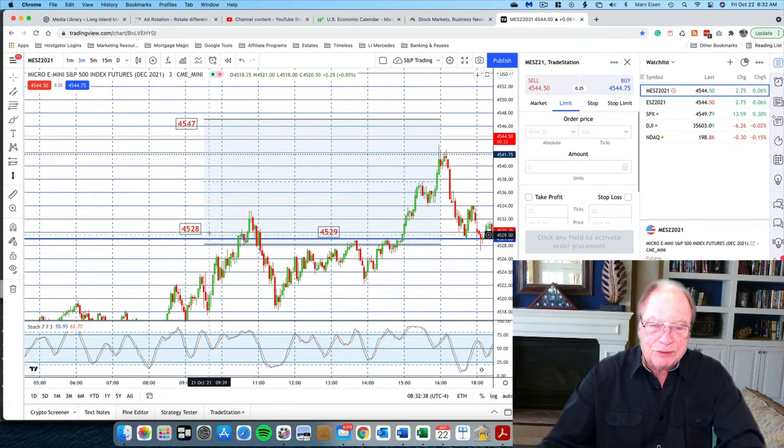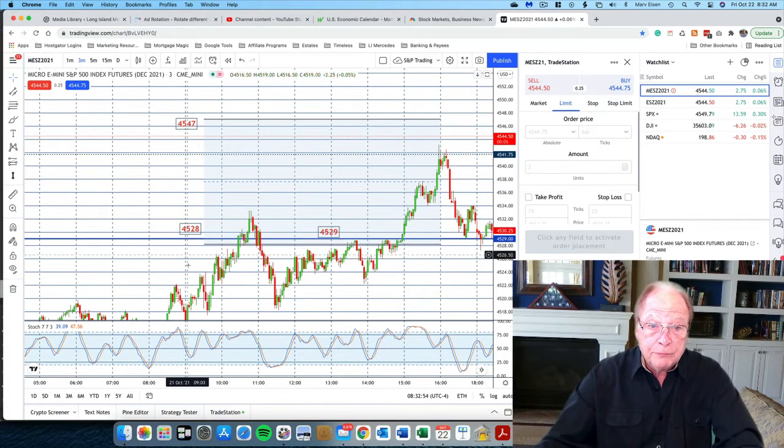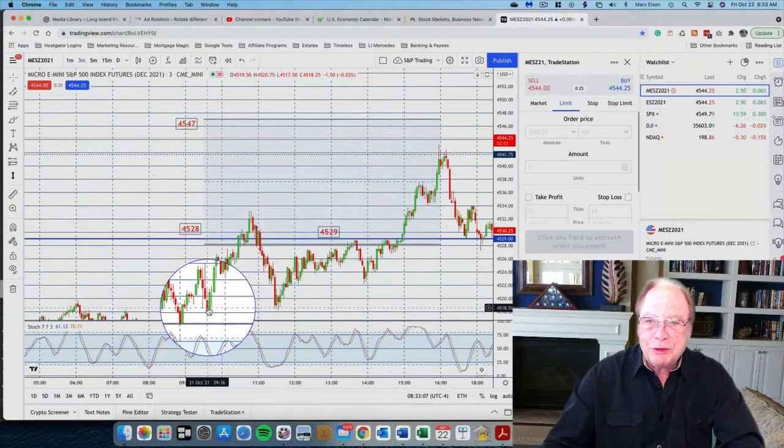Here's the significance. If you take the difference of 45.47 and 45.28, you'll see that's 19 points. So where did the market move yesterday? Where did the market go? What range did it traverse? Well, the market started out at a bottom of 45.18, and if you add 19 points onto that, you'll see that number is 45.37.